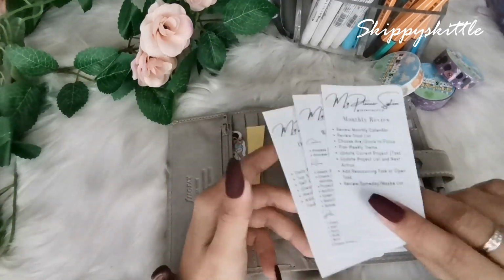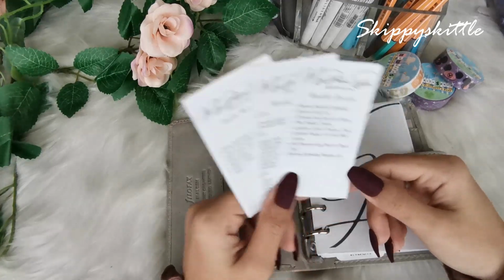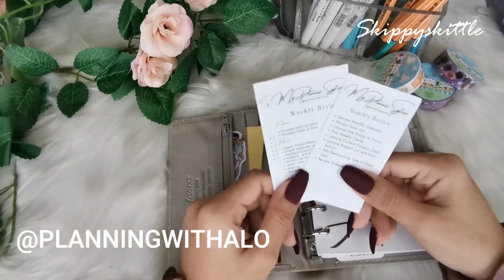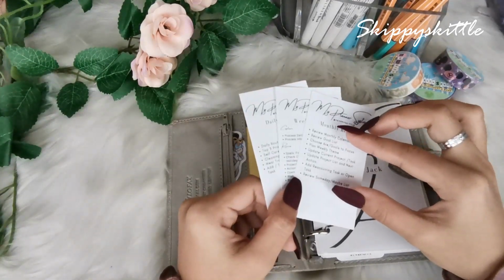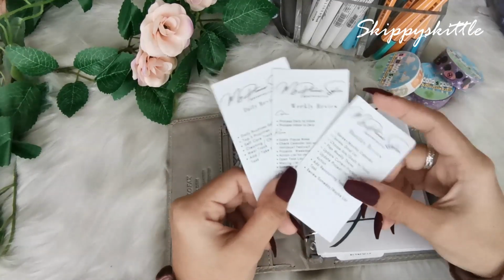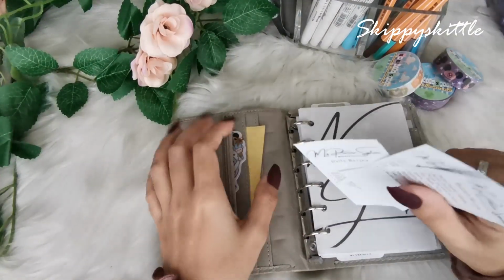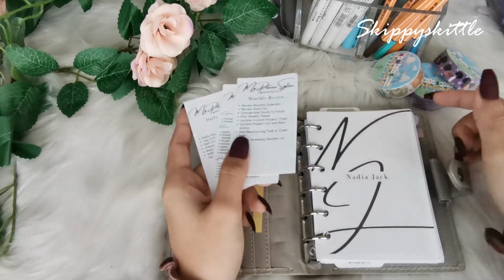And if you want to watch how to use this, you can actually go to Planning with Alo. She has some great explanations on how to do it. I'll try and make a video as well because I wanted to make it, because everybody has their own ways of, you know, monthly plans, weekly plans, or even daily. So this is just a task card that I want to try soon.